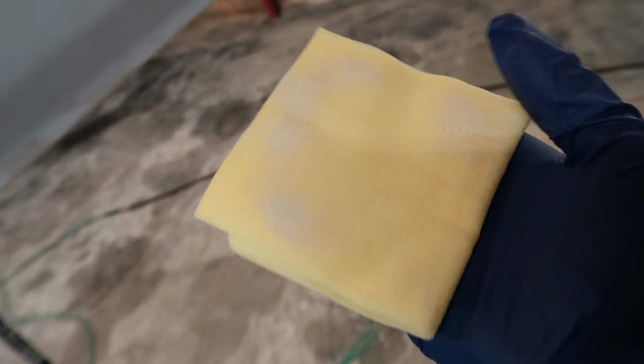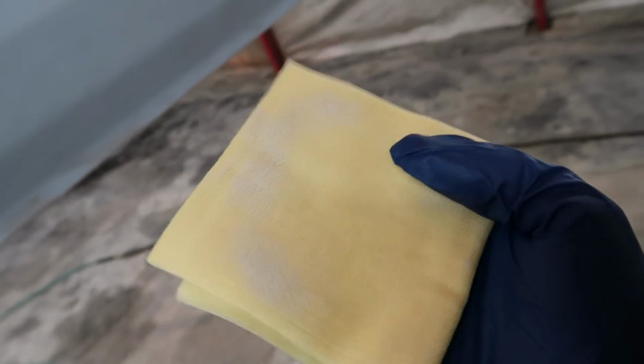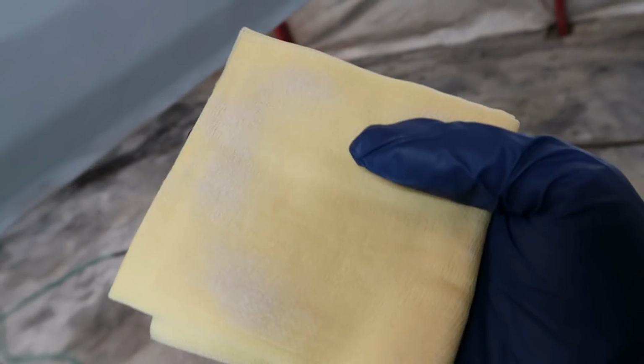See that? Hell yeah, and I just blew everything off, so blowing off with compressed air wasn't strong enough to get all that off.